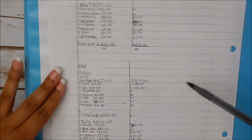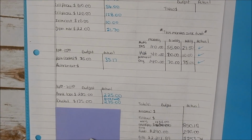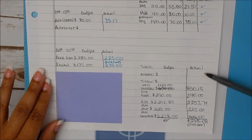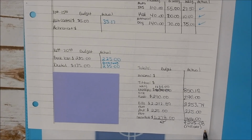All right, so this is how everything played out for this paycheck. And then let me flip things over here and show you. So I will come back in once I'm done recording and then finish out our totals here. So we actually ended up with a surplus of $265.08, which I'm working for rollover.